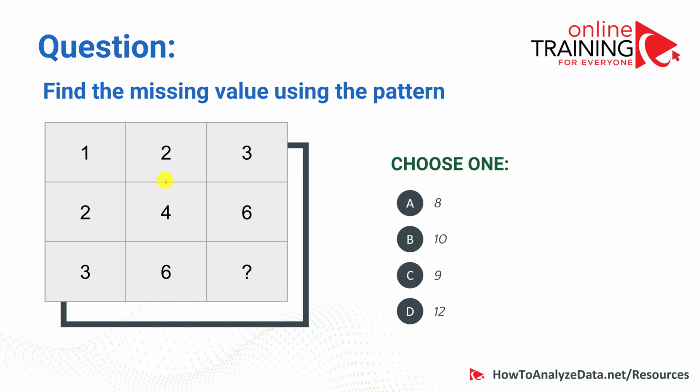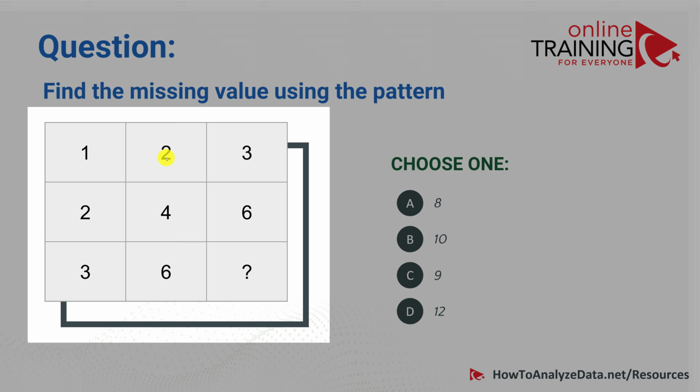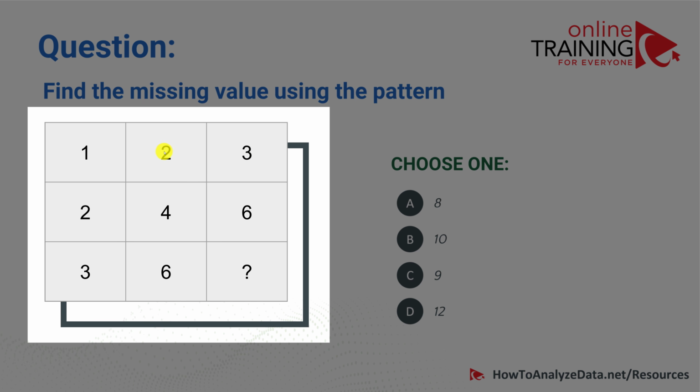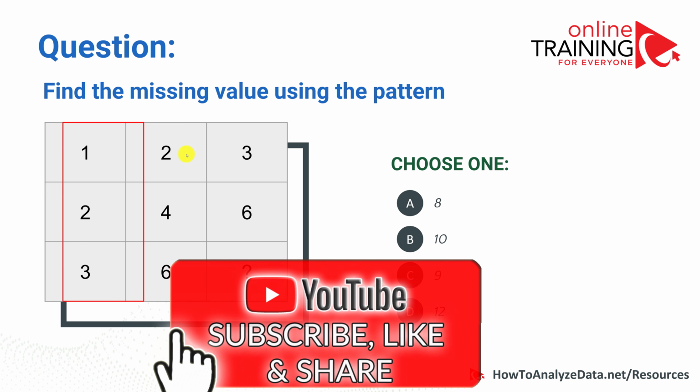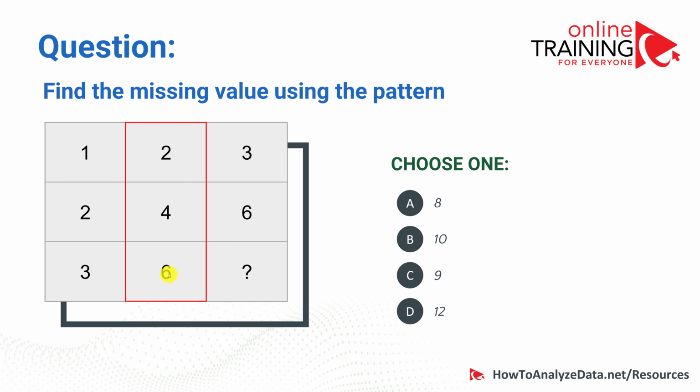Before I reveal the right answer, let me try to discuss with you the pattern. So you see 1, 2, and 3, right? But then this one, 2, 4, and 6. So it's not sequential, so it's not like you go 1 plus 1 equals 2 plus 1 equals 3. There is a different type of pattern here. And the right pattern here is that 1 plus 2 equals 3, right? And then 2 plus 4 equals 6. And once you know the pattern, you can easily calculate that 3 plus 6 equals 9.